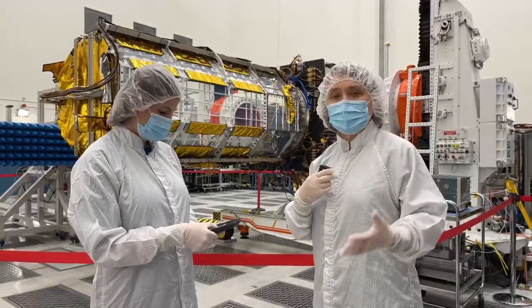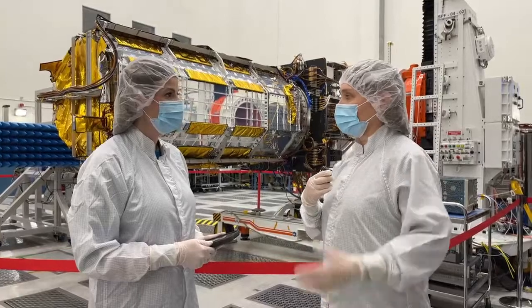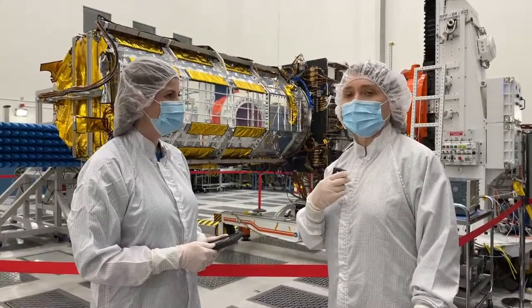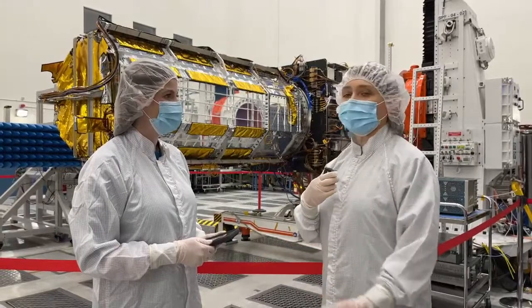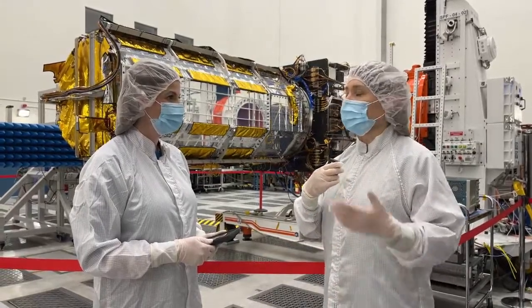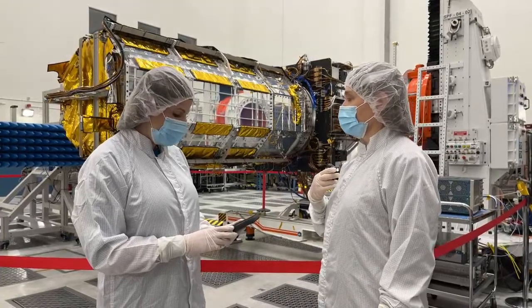It's the Alaska Satellite Facility up in Fairbanks, Alaska, the official DAC for NISAR data. And so 90 days after launch, after we go through our commissioning phase, the data will be available through the ASF DAC.